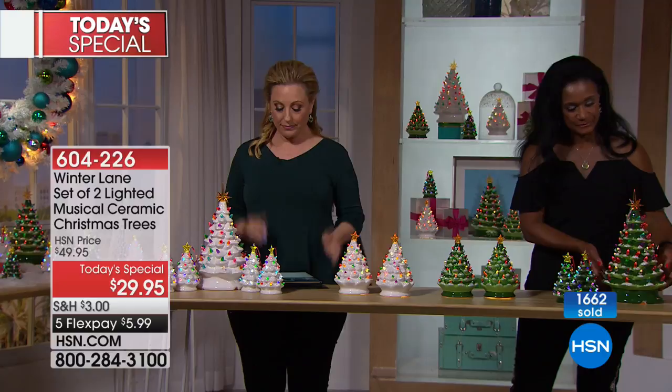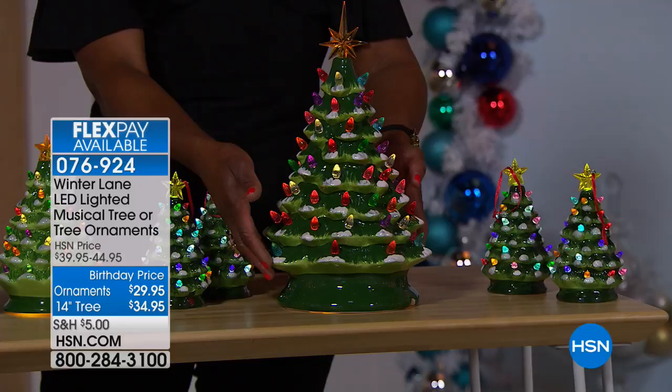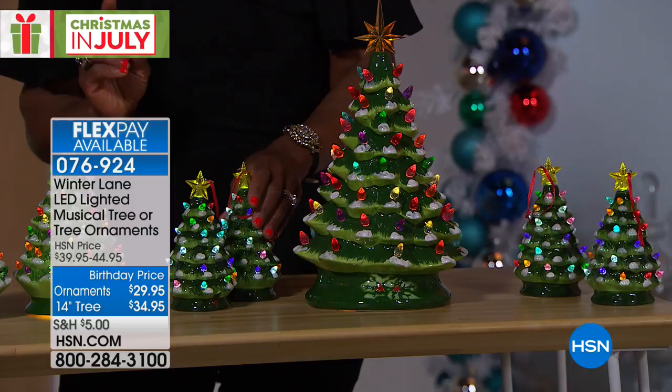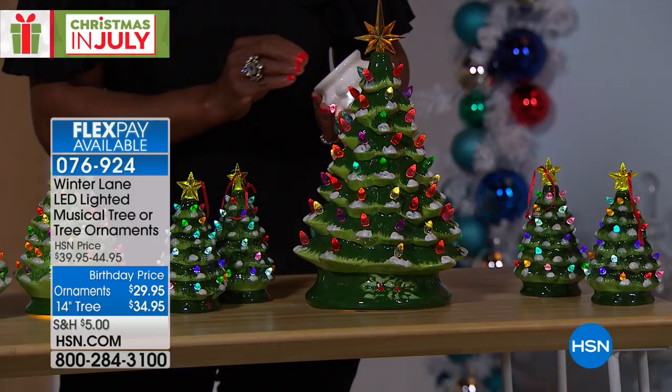I do want to tell you one more peek at the large Christmas tree. Okay, so here's the deal. This guy also takes batteries. The batteries are included. It takes 3 AA batteries. And also, you choose plays white music. He plays the big music. One white or green. And 5 FlexPay also. So the FlexPay on the big one is $6.99. That's for today only, $6.99.